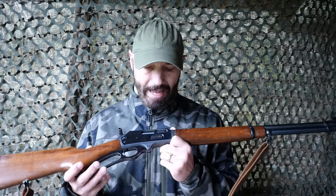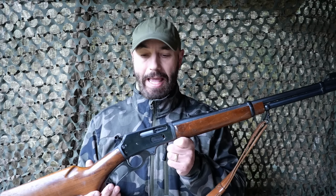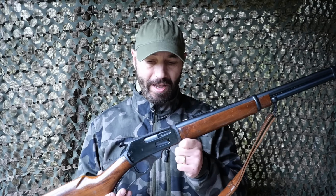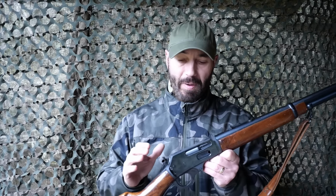Some people say don't choose lever guns because they're overcomplicated, and when they fail hard, you need a gunsmith to fix them. That is true to a point. I had a failure with this once, and I did have to take it to a gunsmith. But if you have one of these, it's still a good option for an SHTF gun. Will it do everything? Of course not. None of these guns will do everything well, but they will do some things.